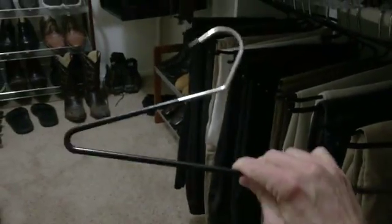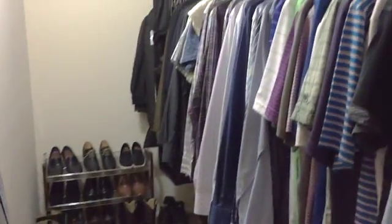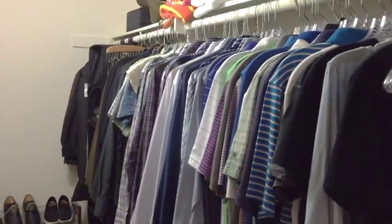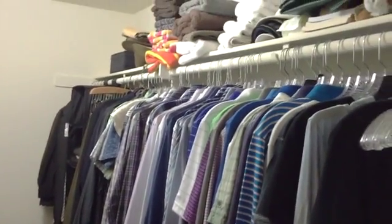And so that's the hanger. All this is good. I'm going to provide links where you can get all of this, but that's the hanger you want for your pants. And so for about maybe $200, you're able to make your closet look really tight and really nice and care for garments well.